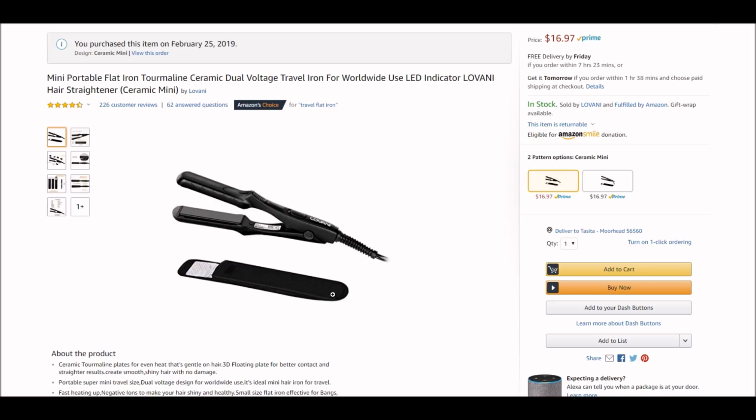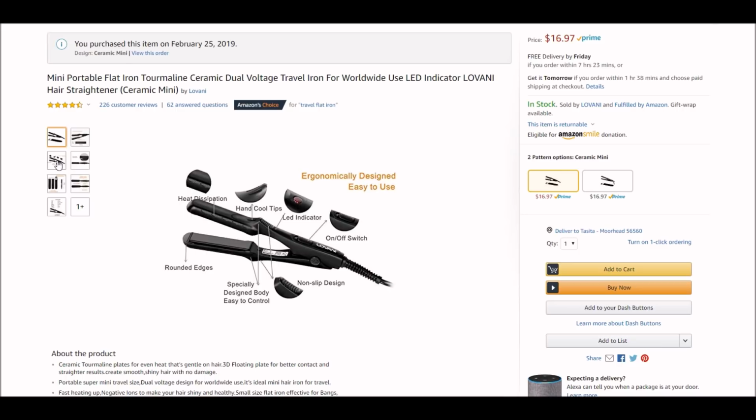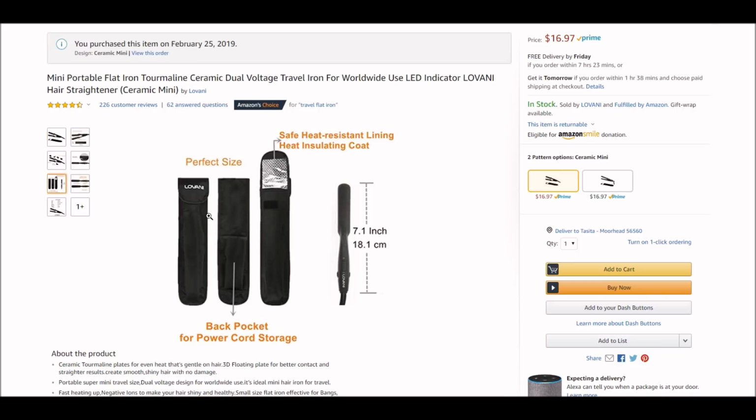It comes with a case, so if it's still hot, you can just throw it right in the case. It has a pocket here for the power cord, so when you put it in its case, you can put the power cord in there, and I'm confident that that will fit in my bags.